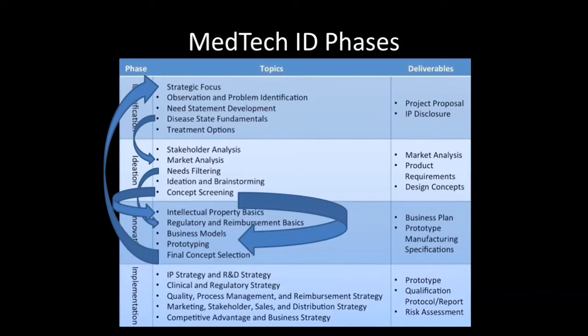So in the ideation stage, you might be doing a needs filtering process, and to do that, you might be cutting down your need statements and the problems that you're going after in terms of the regulation that's involved in the project and whether or not it's a project that has reimbursement potential.